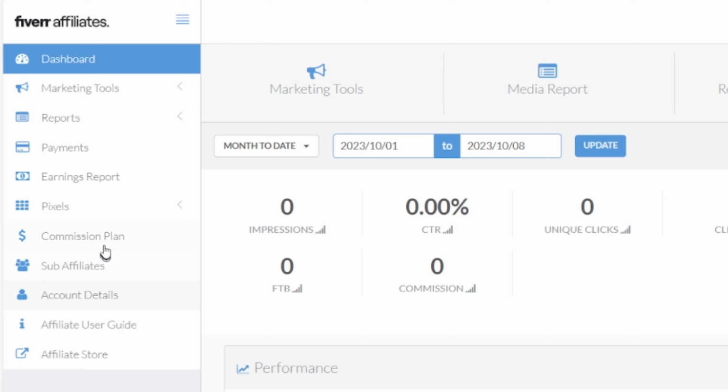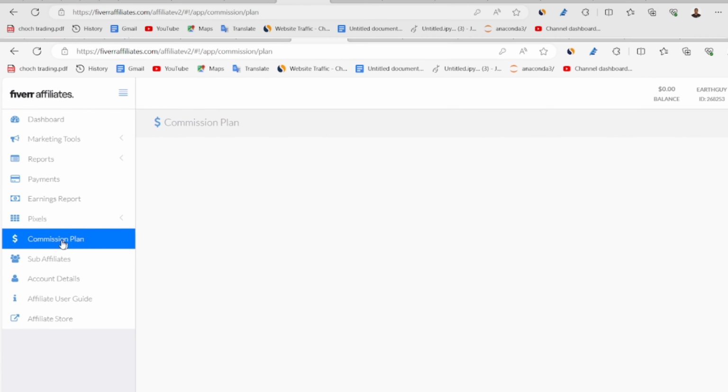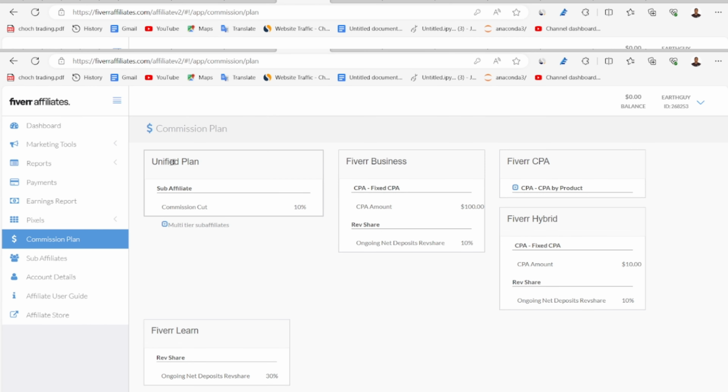Before we go to marketing tools, I'm going to show us the commission plan, what it looks like, how much you're going to be earning once you get on this platform. So just click on commission plan. All right, so you have the unifying plan. You're going to have the sub affiliates. You're going to have a 10% commission from whoever it is you refer. All right, so we'll have Fiverr Business. You're going to have a CPA amount of $100. Whatever the person does, you're going to have $100 for the first action. And as long as the person performs more actions, you earn 10% of whatever the person does. That's for Fiverr Business. So we have Fiverr CPA, that is for products, and you earn $10 per whatever it is that the person does.